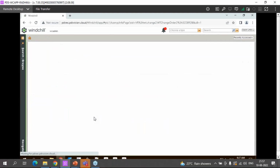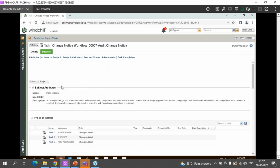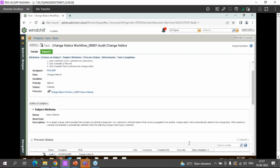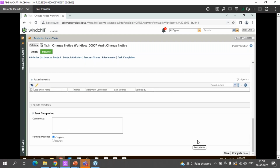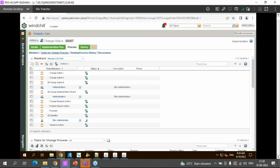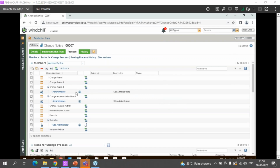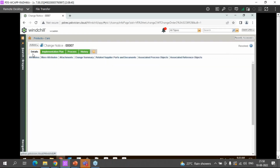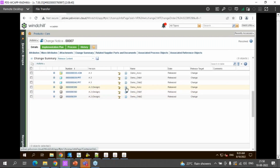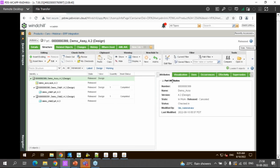Next is, let's refresh. Yeah. Now once I complete the audit change notice task, the objects will not just be published and sent to ERP, but they will also be set to the released state. So once it is complete, let me see if the CN is resolved. Yeah, and I can go to the objects. If I go to the assembly, you will get to see that it is released.